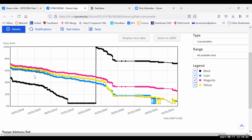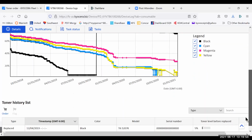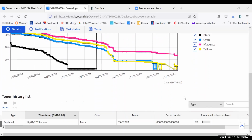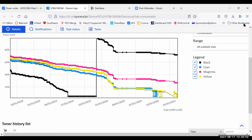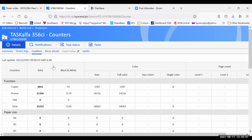So this is showing the status of the toner from 10/2018 to January 2021. That's shown when the toner usage has gone down, it's not been used as much. It just shows you how the toner usage goes through different cycles. And you can also see toner history for when you order toner as well. You also can look at counters on your machines.